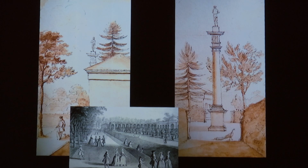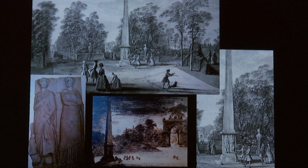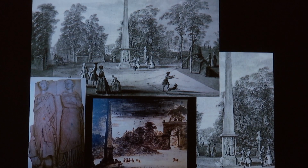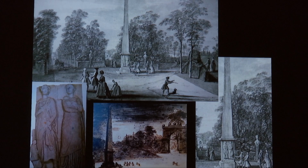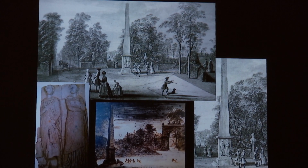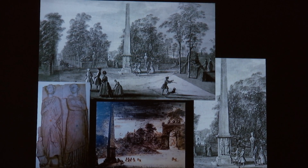A similar aesthetic statement can be found at the entrance Burlington created after acquiring Sutton Court, which you see here, where he placed an obelisk with a classical relief from the collection of Lord Arundel on its base. If this suggests anything, it is that you are welcome to enter the garden of the great collector of his generation, dubbed by Horace Walpole the Apollo of the Arts.